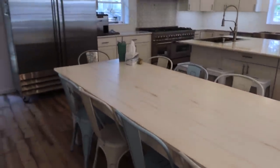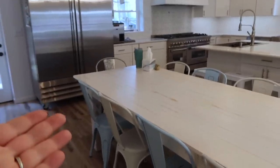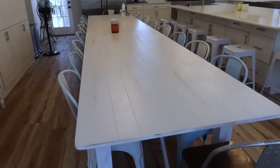So I will probably get 2 more chairs. Right now we have seating for 18, and these are just some nice chairs, because again, Travis is a big guy, 6'6", so he sits in these, but we can have one more chair at either end, so we have seating for 20.